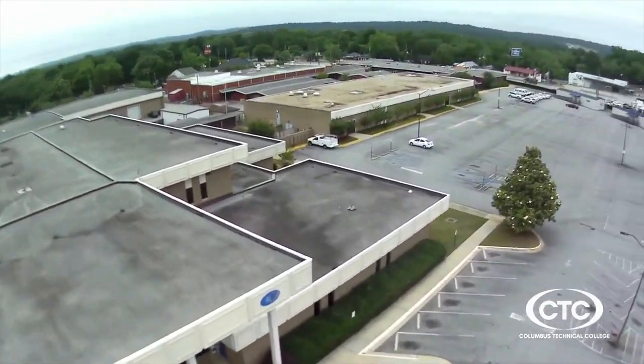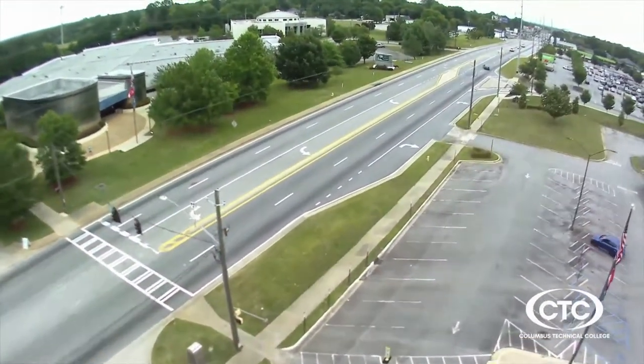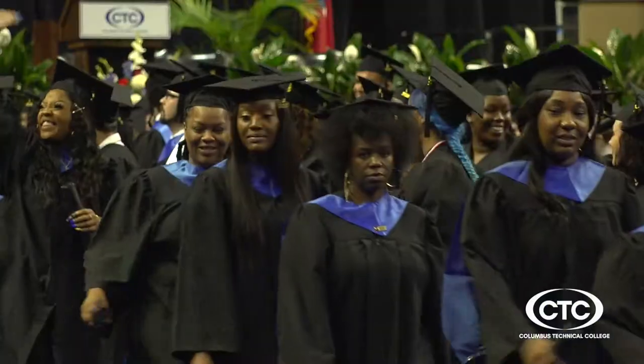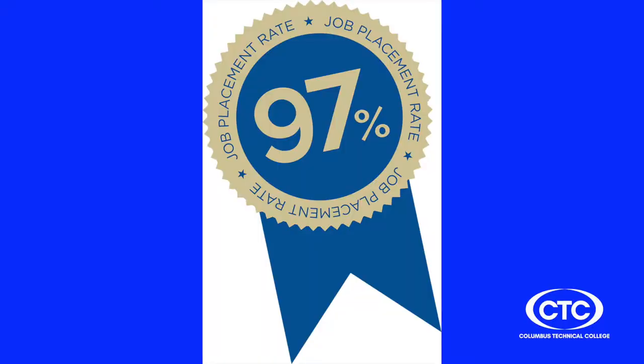Columbus Technical College, or as many refer to it, Columbus Tech, has been around since 1961. Our mission is simple. We prepare graduates with the skills and education needed to be successful in the workforce. Our job placement rate is out of this world. It's regularly over 90% with about 85% in field.